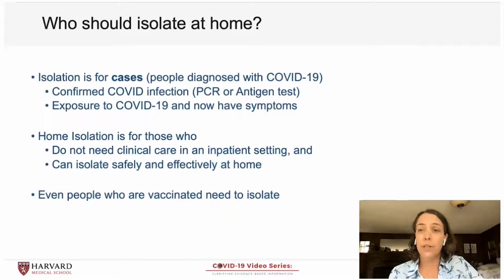Home isolation is also for those who don't need clinical care in an inpatient setting. So they're clinically stable, they're able to stay at home, and they can isolate safely and effectively at home. They're able to separate from people in their household, which we will talk more about.